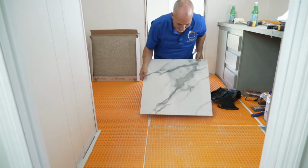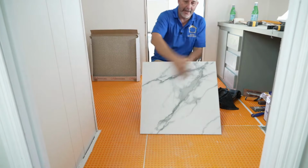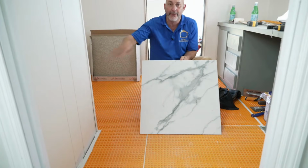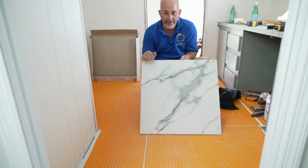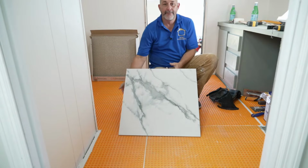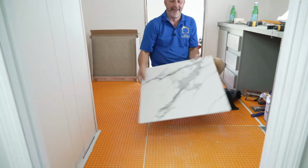Now, we have to be careful because we do have a grain. All right, we want to make sure that all the grain is heading in the same direction throughout the whole floor, so it looks like it was cut out of the same rock. If you change the direction for one piece, it just screams stupid. All right, so let's not be stupid.